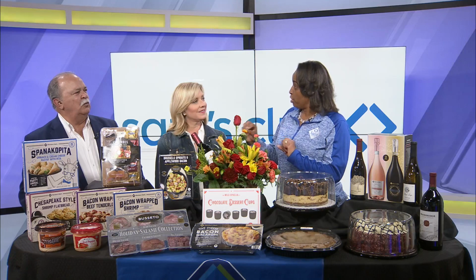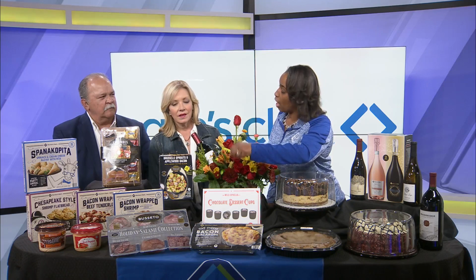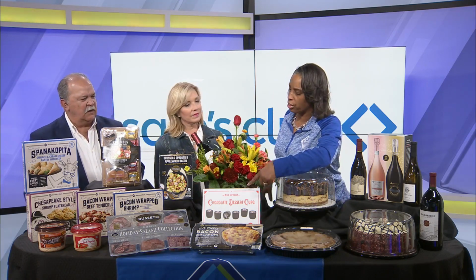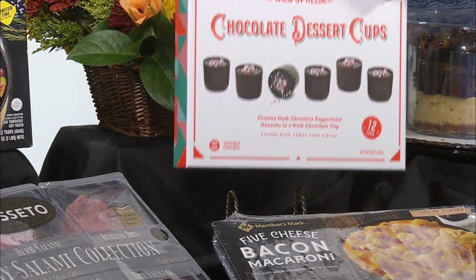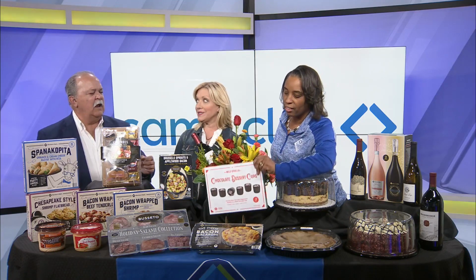We're trying to help you make your own charcuteries. We've got our little charcuterie gift set here, and then you add all of these little hot or cold bites. We also have our holiday salami down here, the sliced different meats and flavors. And then of course a little dessert charcuterie too. I don't know if you guys can see this, but it's a chocolate dessert cup. Look at that. Dark chocolate peppermint ganache in a dark chocolate cup. What's not to love about that?